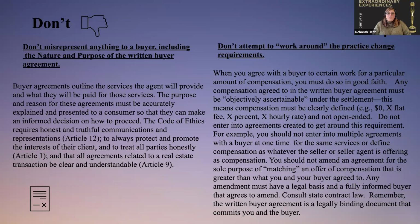Don't attempt to do the workaround, the practice to change the requirements. This is really important. They did add this in here, so I am going to read it to you. When you agree with a buyer to certain work for a particular amount of compensation, you must do so in good faith. Any compensation agreed to in the written buyer agreement must be objectively ascertainable under the settlement. That means compensation must be clearly defined.